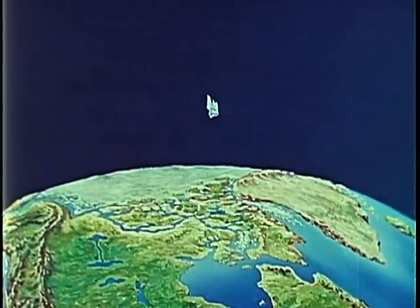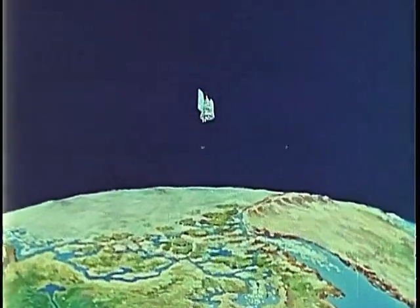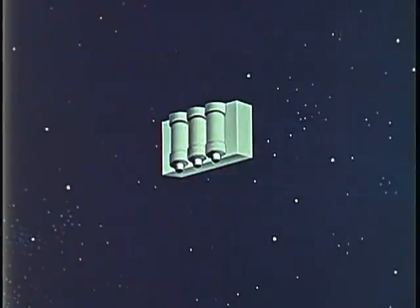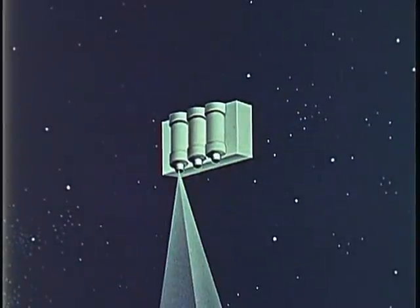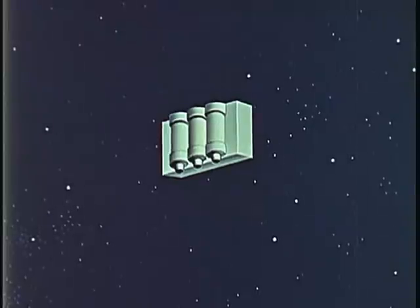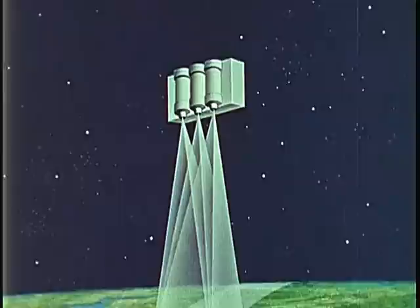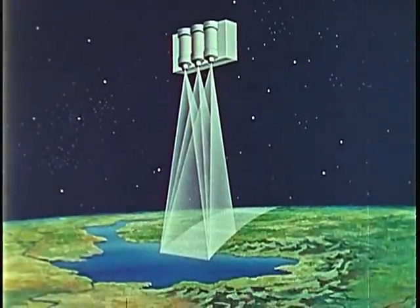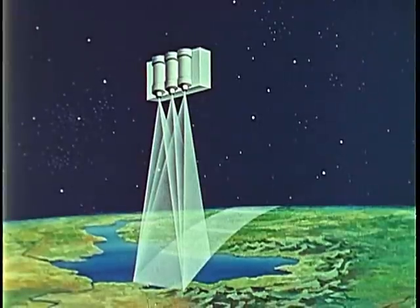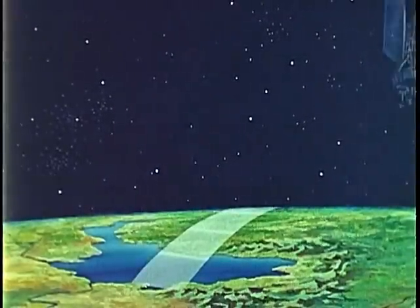ERTS is a flying observatory, orbiting the Earth about 500 miles up. It carries two independent image sensors. One is a camera system, essentially 3 cameras in one. Each camera is sensitive to a different color band in the electromagnetic energy spectrum. The 3 cameras simultaneously photograph the same area 100 nautical miles square. They take overlapping pictures as the spacecraft travels.